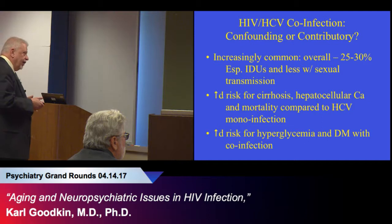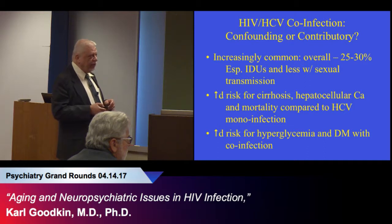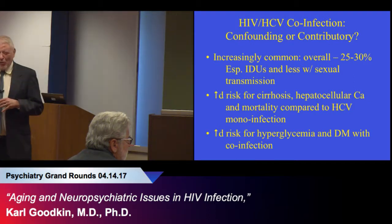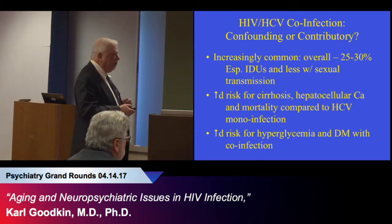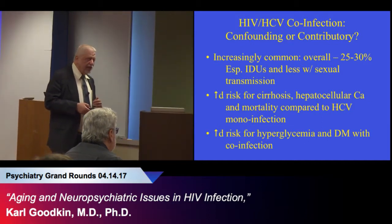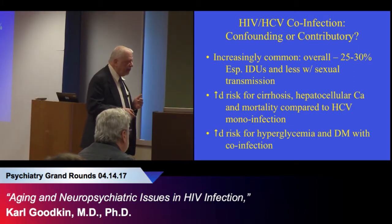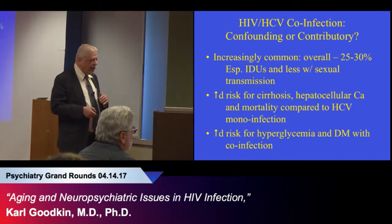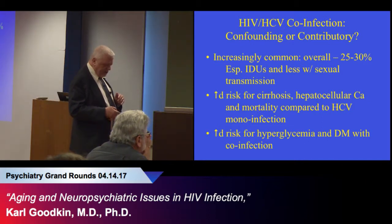Another factor in looking at the complexity of this is that when you have hepatitis C virus co-infection, you have to really control for that. Hepatitis C virus can cause cognitive impairment without HIV and without metabolic effects. And it's relatively common in the HIV-infected population, with 25 to 30% co-infected. HIV infection accelerates the progression of HCV to cirrhosis, hepatocellular carcinoma, and mortality. There's also a risk in the co-infection for hyperglycemia and diabetes related to HAND.